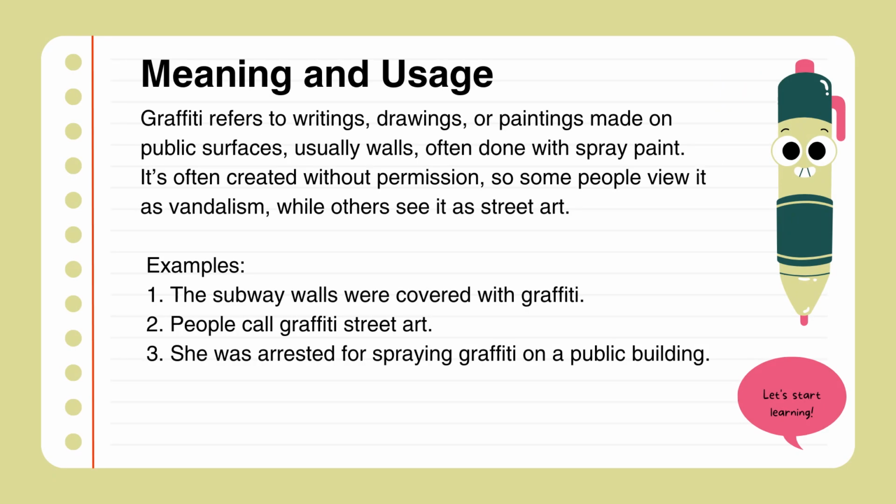Meaning and usage. Graffiti refers to writings, drawings, or paintings made on public surfaces, usually walls, often done with spray paint. It's often created without permission, so some people view it as vandalism, while others see it as street art.